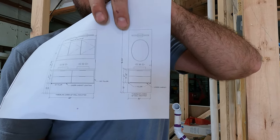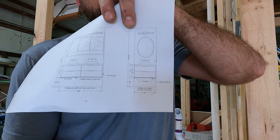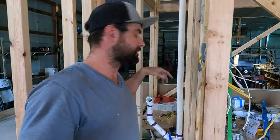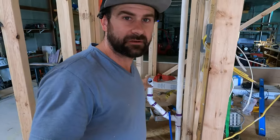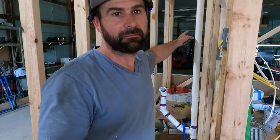So you see how the vanity's gonna float. It's got under cabinet lights, it's got two drawers. There's a lot going on. And then it's got the sink faucet coming out of the wall. That hasn't arrived yet, but when it does, we'll get that installed. So I had to be very, very specific as to where this goes, but back to our vents.